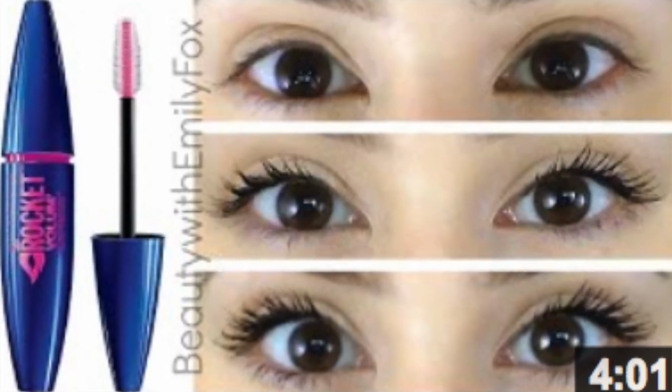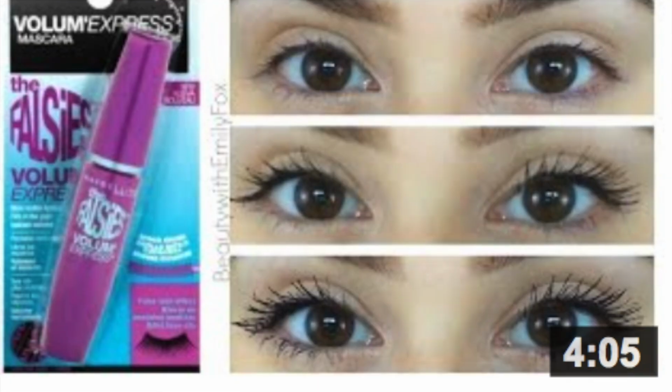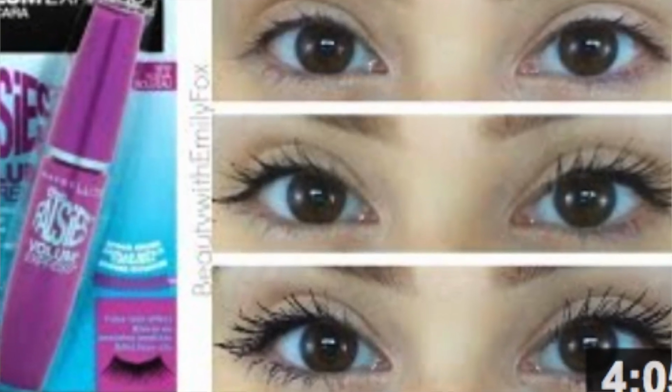It just looked like I was not wearing mascara, which, what's the point? By the way, this is what the wand looks like. So a plastic brush, which I usually like, but not in that case. I know a lot of people like the Maybelline The Rocket Volume Express. Didn't love it. It wasn't horrible, but didn't do anything special. Same thing with the Falsies. I know, again, a lot of people like it. Didn't do that much for me.